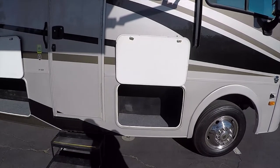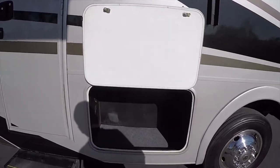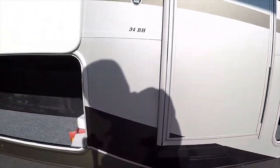So this 34BH has giant cargo storage in these compartments here. Front carpeted compartments and multiple full pass-through compartments. This one passes through all the way to the other side.